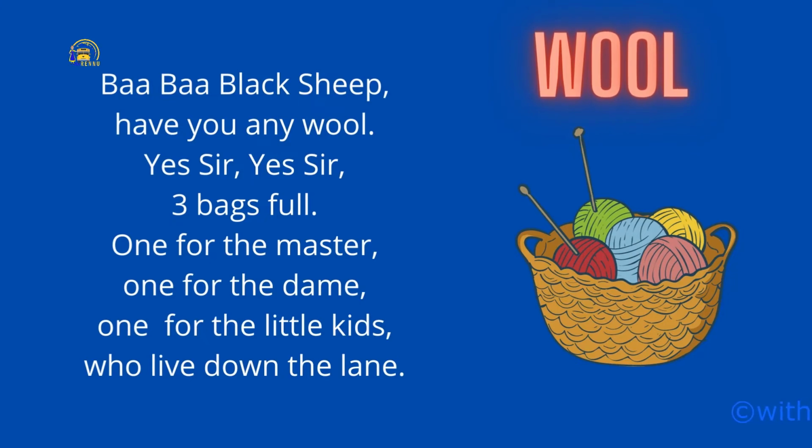Baa baa black sheep, have you any wool? Yes sir, yes sir, three bags full. One for the master, one for the dame, one for the little kids who live down the lane.